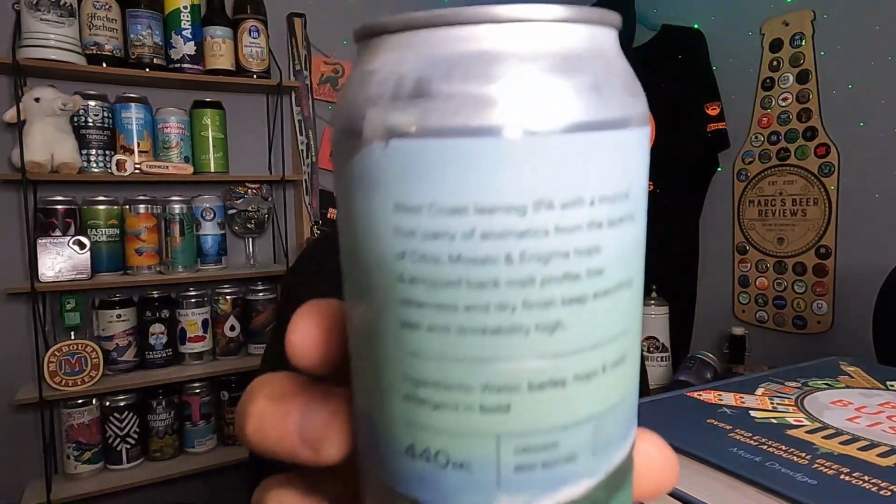Oh, there we go. It says on the back of the can, look, West Coast leaning IPA with a tropical fruity party of aromatics from the layering of Citra, Mosaic and Enigma hops. A stripped back malt profile, low bitterness. I would not have said that was low bitterness at all.